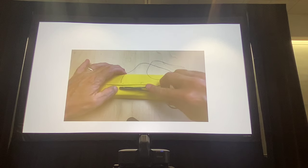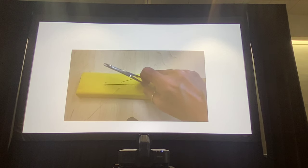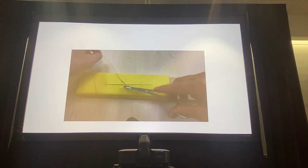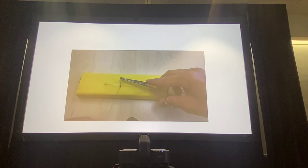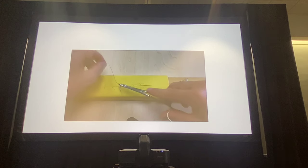Does anybody know if folks ever use this on like small intestines or anything? I doubt they do, but yeah. It would probably be way too, tissue too friable for that, I presume. Skin. Yeah, I've only seen it on skin too. Okay, so start the same way, surgeon's throw, then square knots.